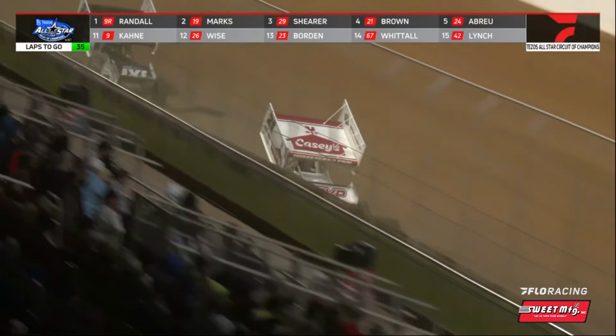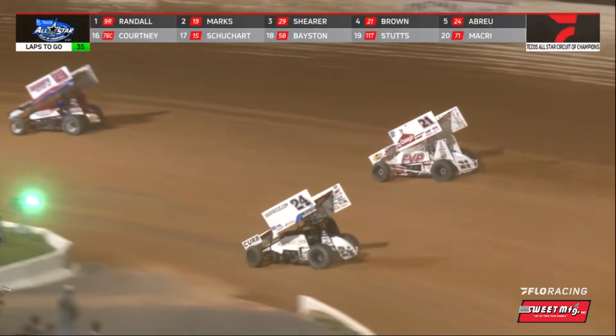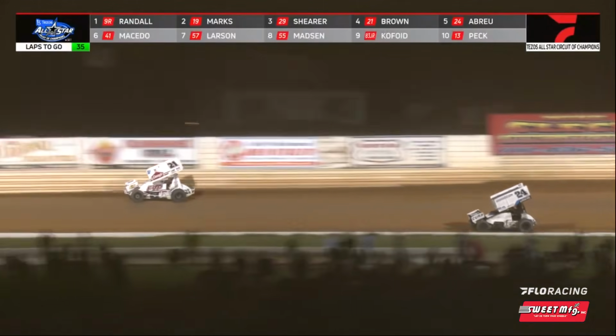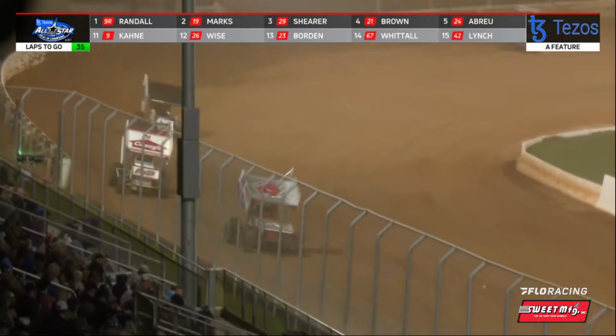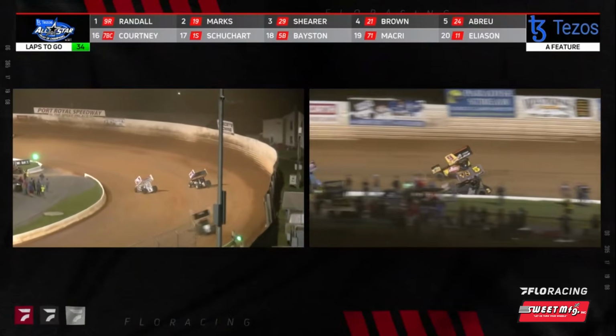Brent Shearer works up the racetrack and adds a couple of car lengths, and now Rico's closing on Brian Brown for fourth into turn 1. Rico down low of Brian Brown. Couldn't quite make that pass for that fourth spot, as now your leaders are in very thick lap traffic. Brent Marks is on the charge. He is tracking down Chase Randall in turns number 1 and 2.